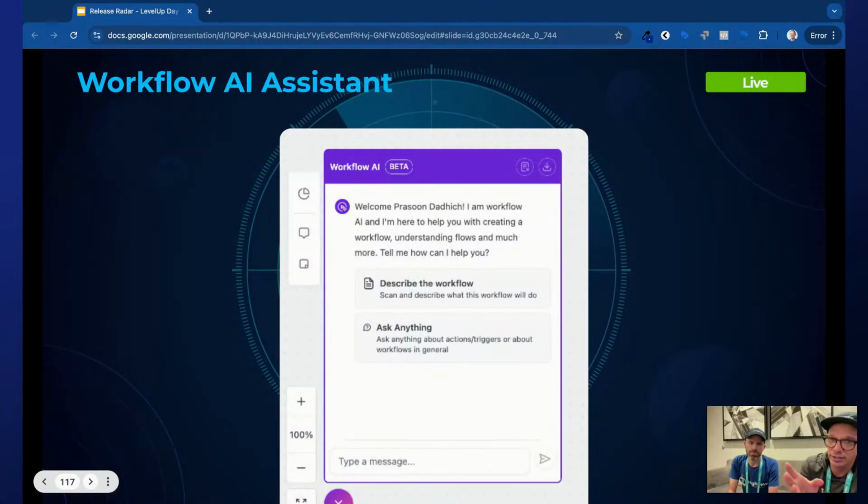Workflow AI, this is actually very cool. Have you had time to play with this? I've messed with this. It's super helpful. So it's useful in things like, hey, tell me what this thing does. So if you don't have notes set up already, you can ask the AI assistant and it will tell you what it does. You can also make suggestions like, hey, I want to do this one thing. I want to send out recurring emails. What's the best way to do that? And it knows how to do that.